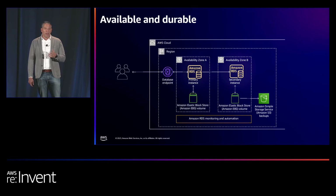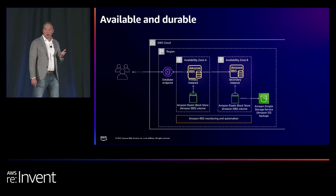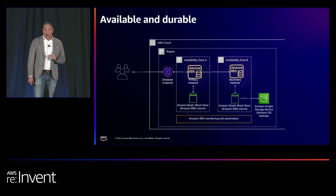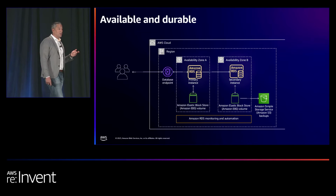You'll get a single endpoint, the same DB2 endpoint that you're used to getting. It just becomes available in your VPC network. Underlying all of it is the RDS monitoring and automation. So again, all the same functions, all the same routines, all the same APIs that you're used to using with all of your RDS engines now apply to DB2.